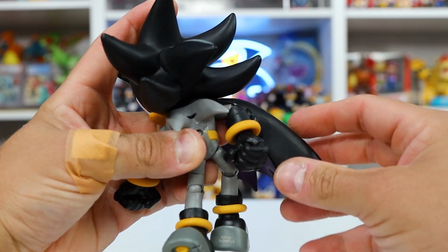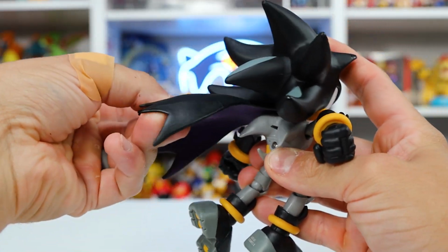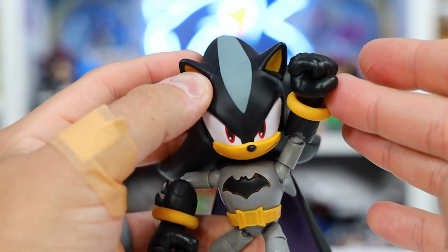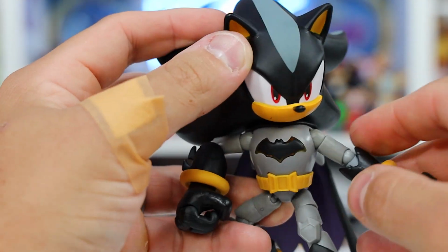Now the cape that is attached is a single piece itself, so it doesn't stay in a static position. You can actually move that around with his head, which is very cool. Now, of course, he has the same articulation as the rest of the figures. However, because they have that light up mechanic at his chest, he doesn't have the butterfly joints. So if you get the single carded release, that one should have the butterfly joints, kind of like what they did with the Sonic movie 3, but he still has great articulation.